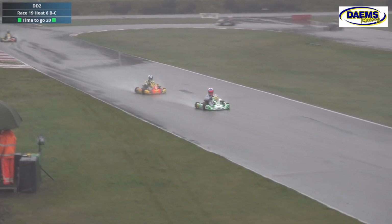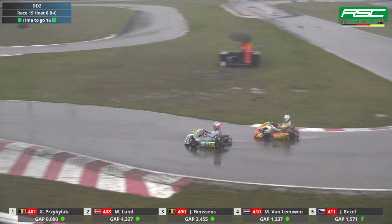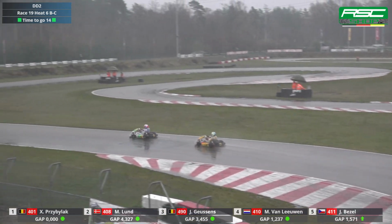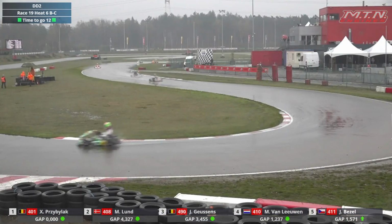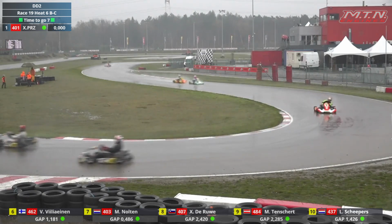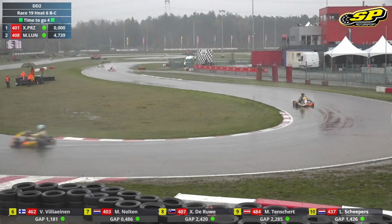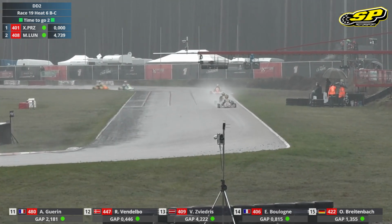Because over the course of the race, the track has been evolving in terms of how much water has been cast aside by the Mojo W5 wet weather tyres, and where is the surface water really a possibility of catching me out. As Martin van Leuven now is trying to close on Yanni Gussens.